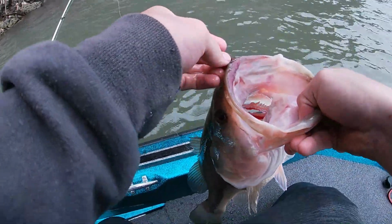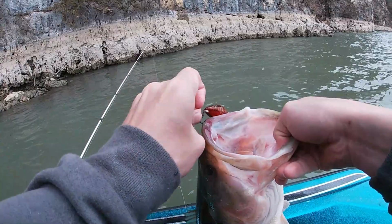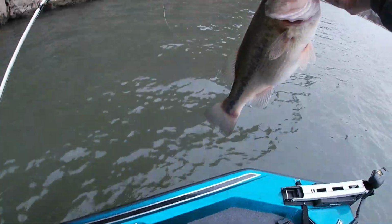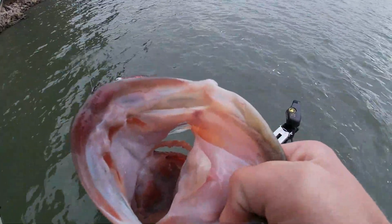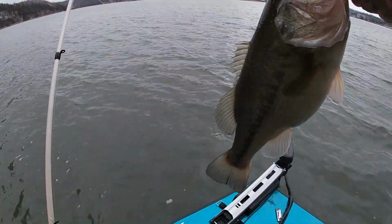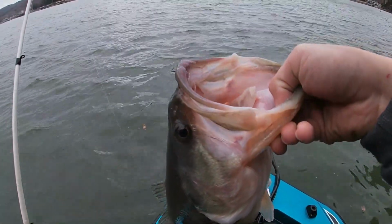Oh, that thing is huge. We have to get a weight on this thing. It's probably a good 6-pounder there. That's amazing. Getting away from the bank here for a second.